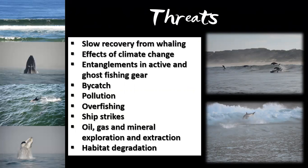Climate change affects prey availability, decreasing numbers and shifting locations, and increases the loss of sea ice, impacting the habitats of polar prey. Many species encounter active and ghost fishing gear, resulting in horrific entanglements. Some cetaceans are caught as bycatch, such as the vaquita, while all whales, dolphins, and porpoises are affected to some degree by the high levels of pollution choking our ocean. Overfishing of prey species will have a knock-on impact for cetaceans.